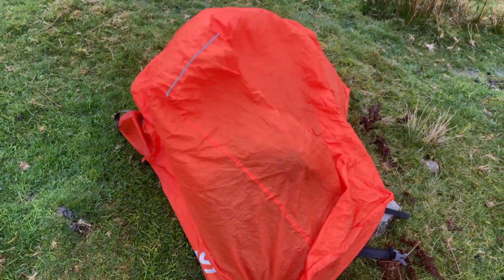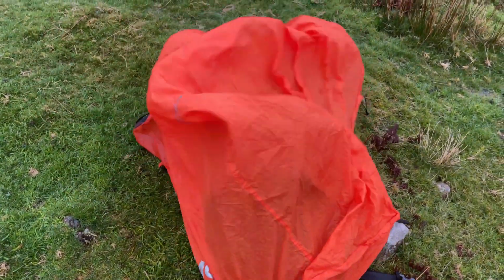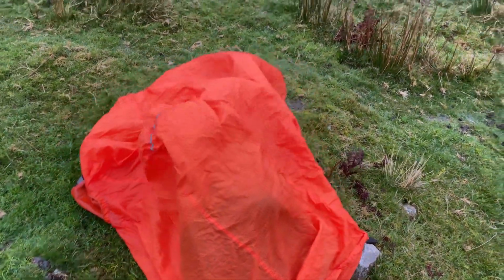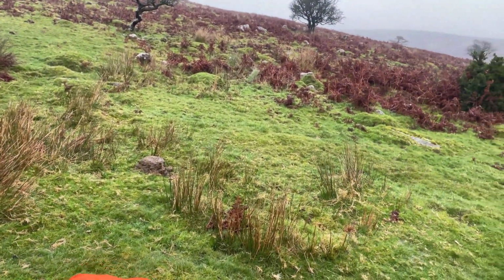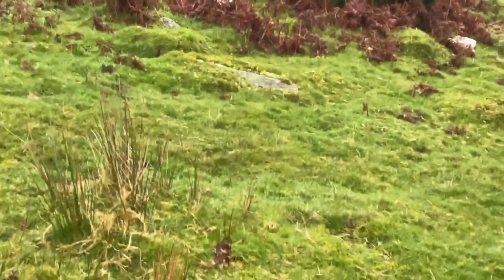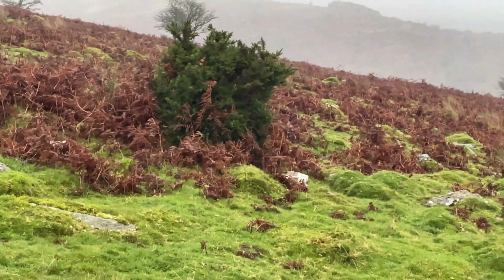So I'm just going to get inside now, just holding it down with my foot. It's very windy, just testing it now in gales and heavy rain. As you can see, it is absolutely atrocious up here, and the rain is whipping across the hillside here. I can zoom up on that a bit. There it goes, it's raining big time.